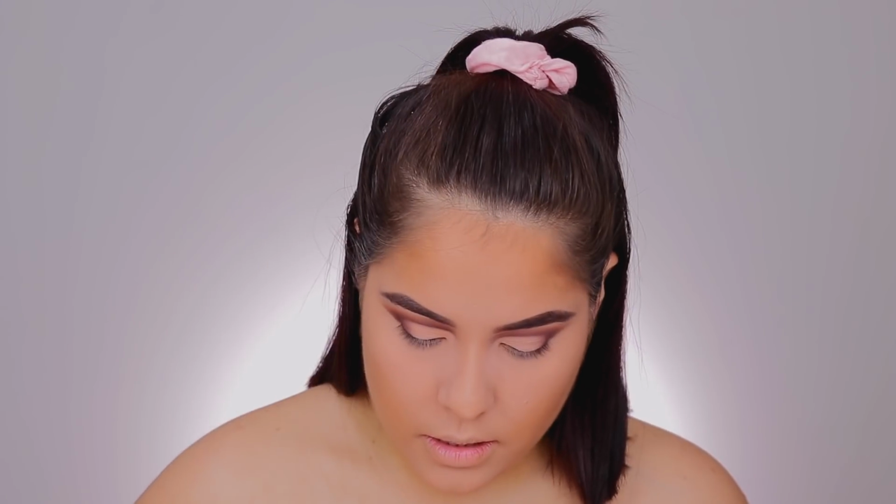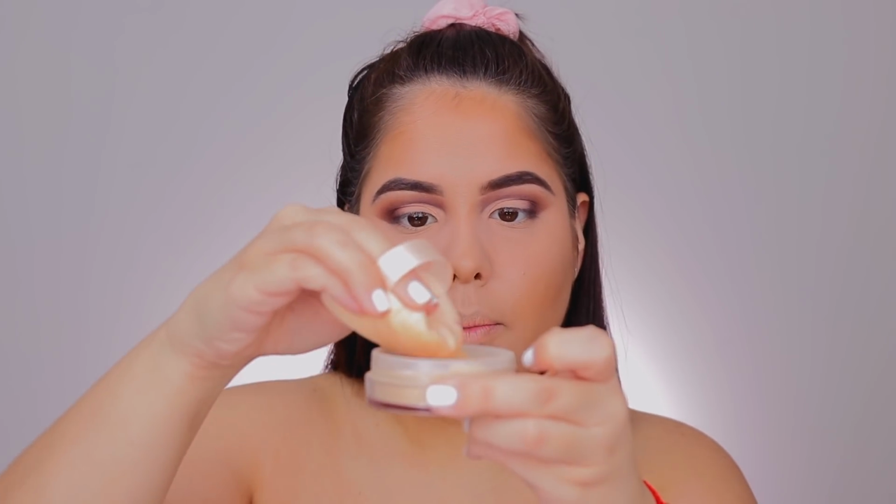Now I'm going to take the shade Beige with a powder puff like this. I'm gonna dip into the powder and again, dust it on the back of my hand, and I'm going to apply all over the rest of the face. I'm going to go in with a little bit of Fix Plus because we did apply a ton of powder.